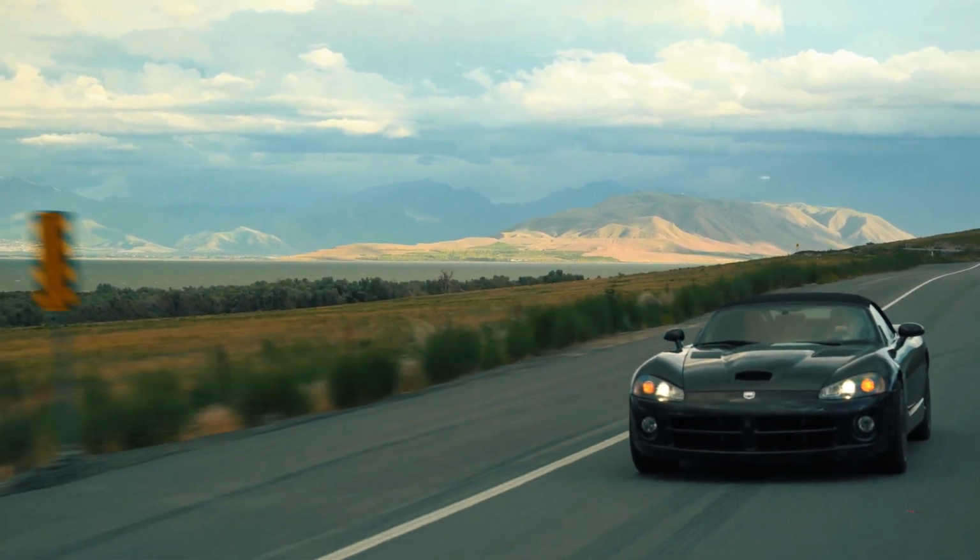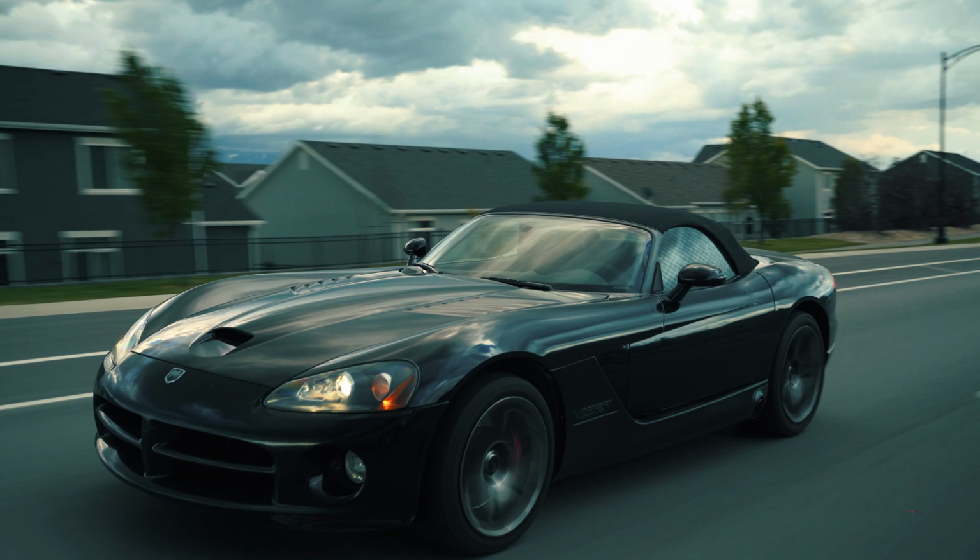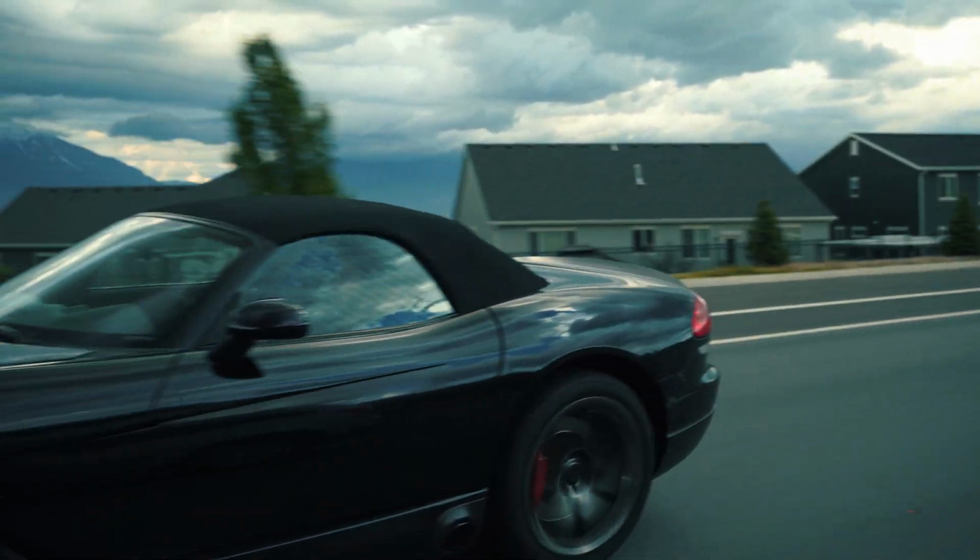The guy who was selling this car sold it to me dirt cheap. Like I said, it was only about 35 grand. It's got a $43,000 build on the motor. So at that point I was like, what can go wrong? Let's just go get it. In a last minute decision, I ended up deciding to find a plane ticket, go up there.